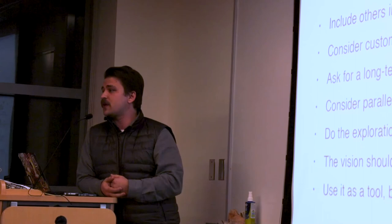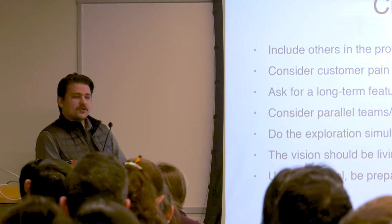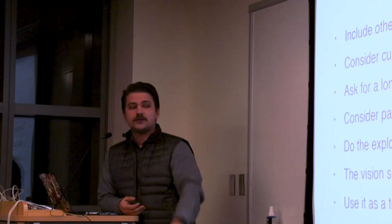And lastly, don't turn your vision into a Bible. It's just a tool. The same way a customer journey is a tool, or a wireframe is a tool, or a prototype is a tool, a vision is just a tool that you use to get people to take a step back and think about, okay, but what do we eventually want to get to?